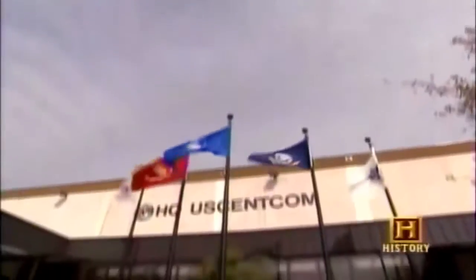There is a belt of conflict and turmoil that runs across the center of the globe, through Africa, through the Middle East and Central Asia. And it is from this belt of turmoil that most of the conflict in today's world is happening. And CENTCOM happens to sit smack dab in the middle of this belt of turmoil.